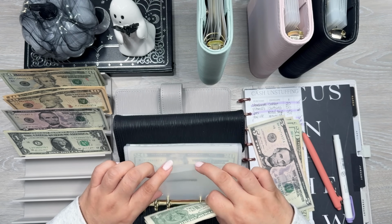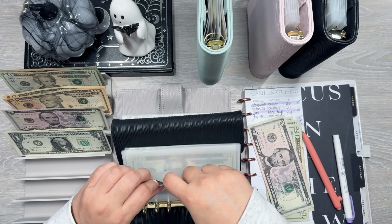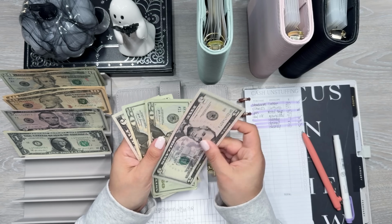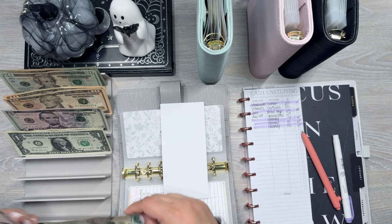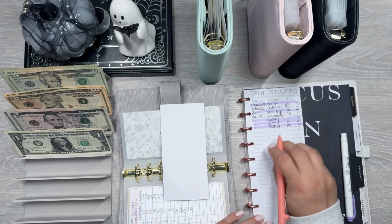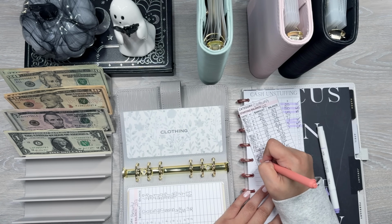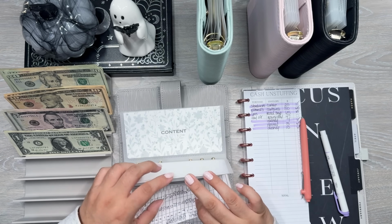And I don't use trackers in here, so I don't have to track anything. I just pull the money out, and then whatever's left over, I'll put in savings. But that's basically it. So now I have 50, which is what I needed. 20, 40, 45, 50. So that one's good now. And then I'm just gonna zero this out. Minus 45 is 0. And clothing.